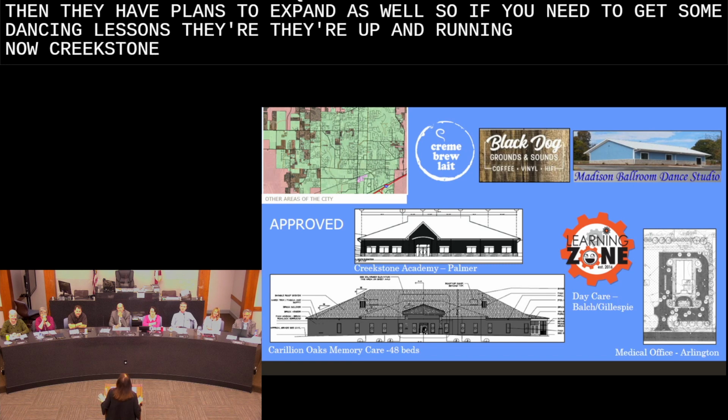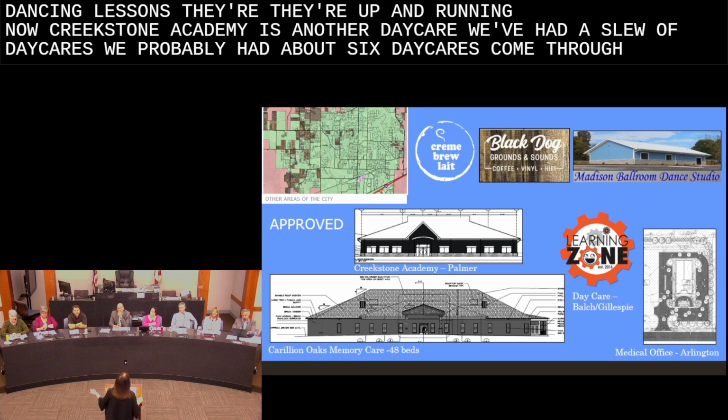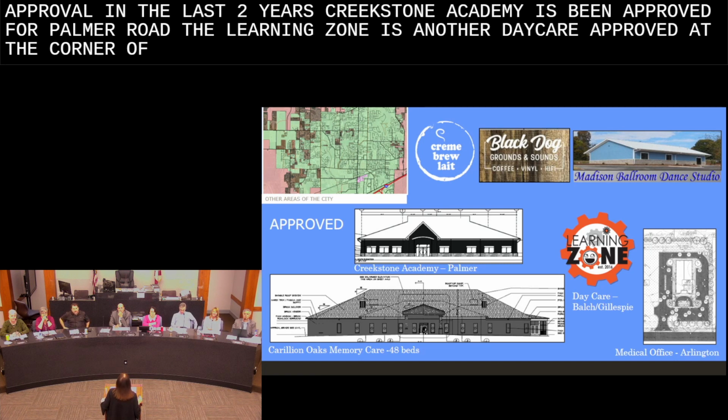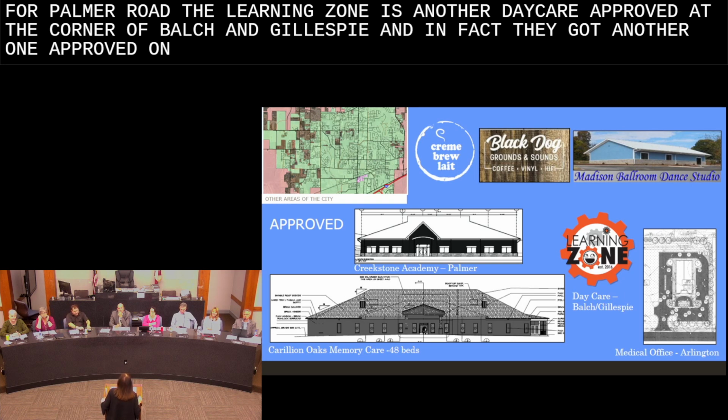Creekstone Academy is another daycare. We've had a slew of daycares. We've probably had about 6 daycares come through for approval in the last 2 years. Creekstone Academy has been approved for Palmer Road. The Learning Zone is another daycare approved at the corner of Balch and Gillespie. And in fact, they got another one approved on Zeret Road at the city limit.